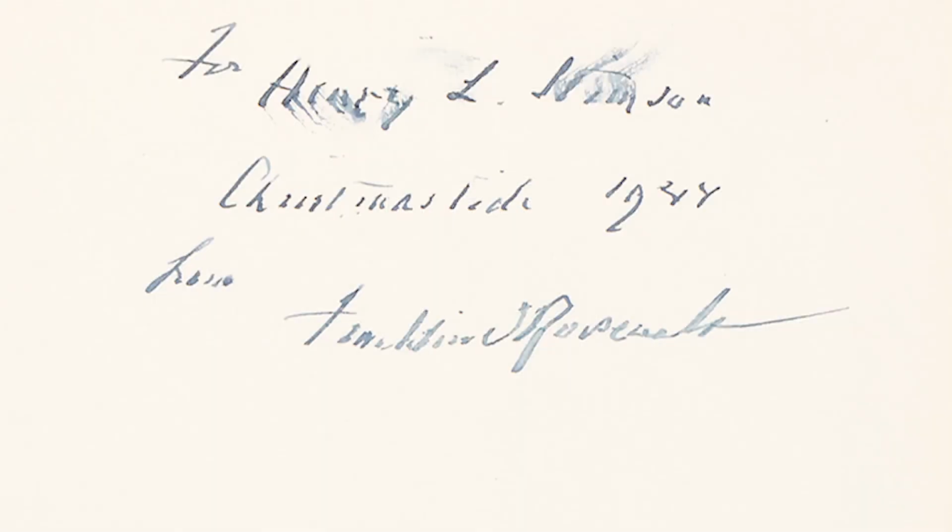Yeah, just a fantastic item. You can imagine Roosevelt maybe sitting by his fireplace signing some of these for some high-ranking people in his administration, and you don't get much higher than a Secretary of War in a presidential administration.